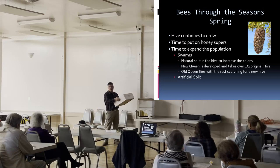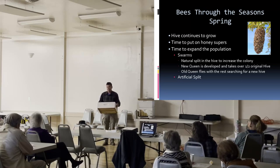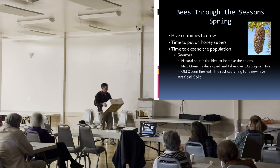The more boxes I put up and the more they build up, each box will do about 10 pounds worth of honey, which is about 5 gallons worth. So if I get 4 or 5 of these things on top, that's how much honey I'm going to have.